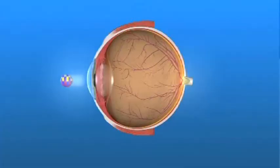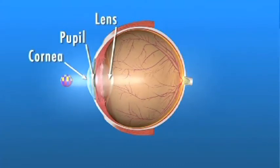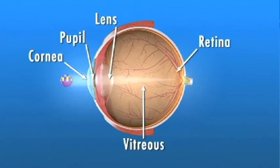To allow us to see the world around us, light enters the front of the eye and passes through the vitreous before it's focused on the retina. The vitreous is the clear, gel-like fluid inside of the eye. The retina is the light-sensitive tissue lining the back of the eye.